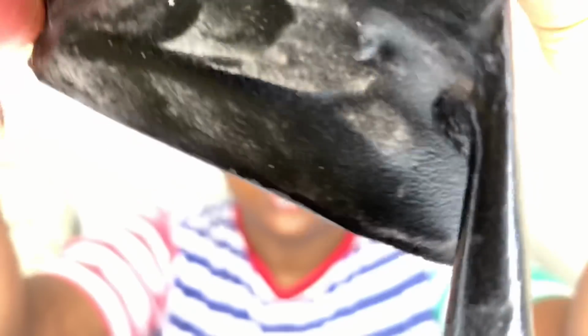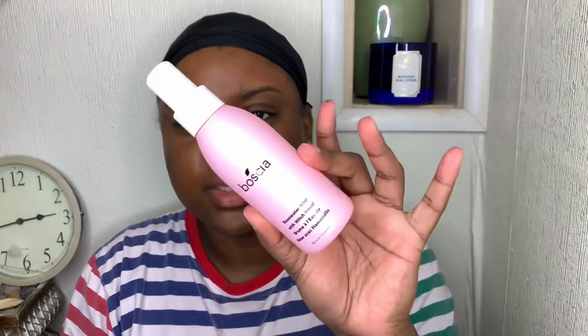Because it does. Like, it works. OSHA Rose Water Mist, and I love this stuff. I use this as a toner. I just shake it up, spray it all over because this really does hydrate my face. It also has rose water, which is more effective than vitamin C.